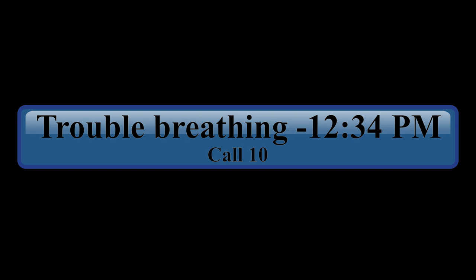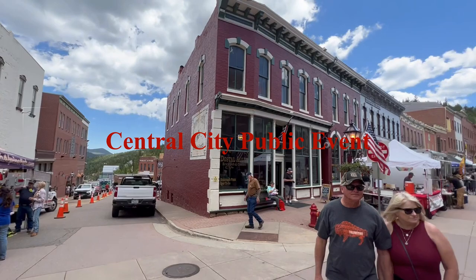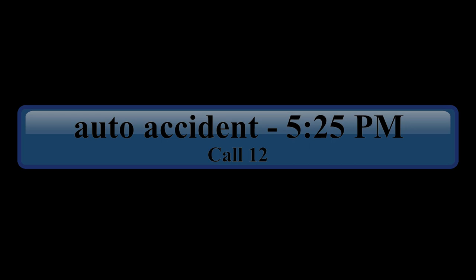Conscious, difficulty breathing, Central City Fire's on scene, Gilpin 12:30. Gilpin Ambulance North, Timberline Station 2 requested to respond in the 3100 block Coal Creek Canyon Drive per Boulder for a crash detection on an iPhone. No further information. Move all radio traffic to Gil Fire. Dispatch clear, 1725.